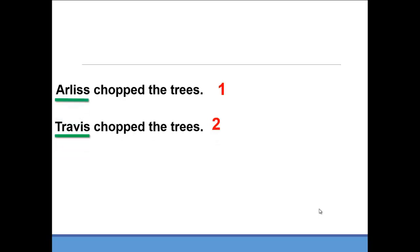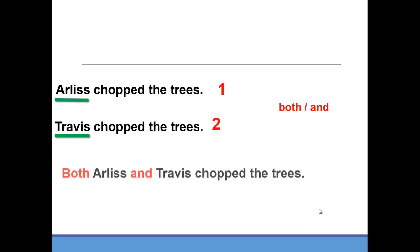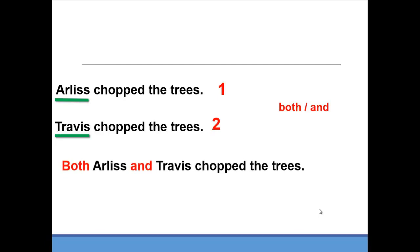So both words, Earless and Travis, express the same idea, or they have the same function in these two sentences. So how can we join or connect these two words into one sentence? We will use the conjunctions both and. The first conjunction, both, is going to be used before the first word, and the second conjunction, and, is going to be used before the second word. So it's going to be, both Earless and Travis chopped the trees. The two of them chopped their trees.